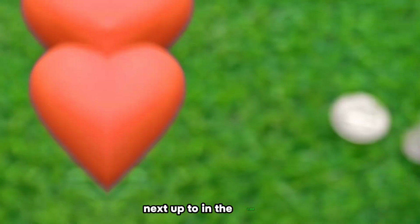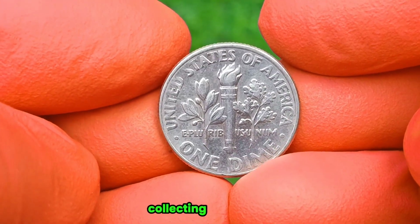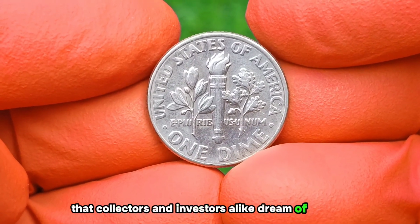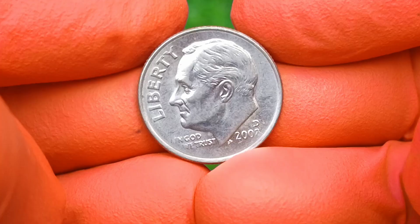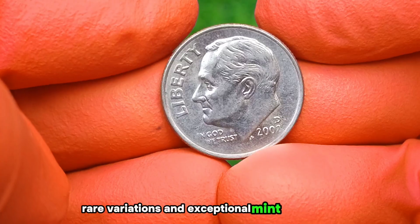Next up is the 2002 Roosevelt dime, which stands as a shining symbol in the world of rare coin collecting, particularly among bicentennial-themed United States coins that collectors and investors alike dream of finding. While the Roosevelt dime is a common coin in circulation, some 2002 specimens have gained legendary status due to striking errors, rare variations, and exceptional mint conditions.